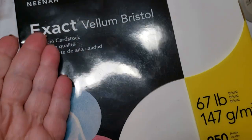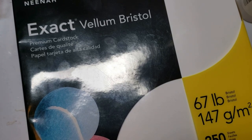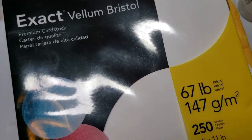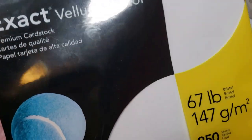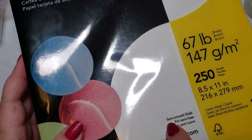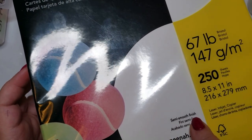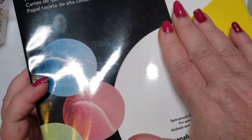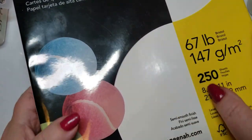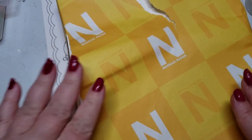This is labeled exact vellum Bristol, but they are not the same paper because in the very, very, very fine print, I saw this, and it's not something I would normally even read because it's really tiny: semi-smooth finish. This is the vellum Bristol that you don't want to use. This is the vellum Bristol that you do want to use.